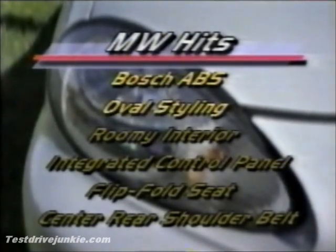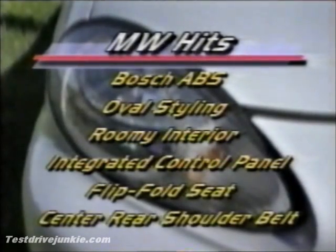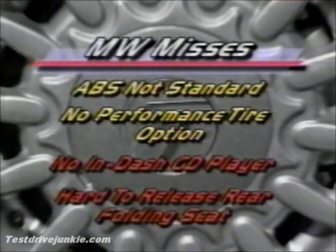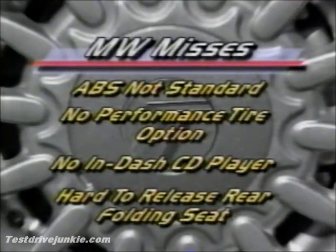We find the styling smart and forward-thinking, the interior roomy, and the integrated control panel ergonomically near perfect. The flip-fold front seat and rear center shoulder belt are noteworthy too. Misses are fewer, again starting with the ABS. It should be standard on all models. There is no performance tire option and no in-dash CD player. It's also hard to release the folding rear seats from inside the cargo compartment.